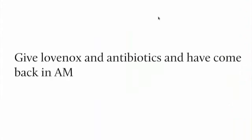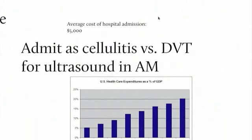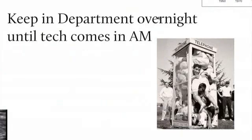Now, I don't think that's probably the normal approach. I think some people may do several things. Maybe some people would give him Lovenox and antibiotics and have them come back in the morning for a formal scan. Other options are admit as cellulitis versus DVT. And of course, you're going to examine this guy and try to decide between these two. But I mean, we've got studies showing that our physical exam is not great for differentiating these two things.